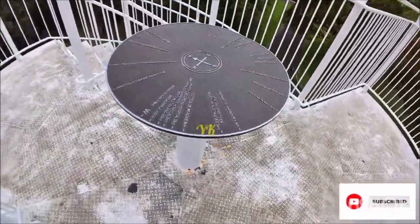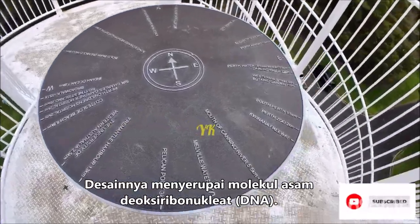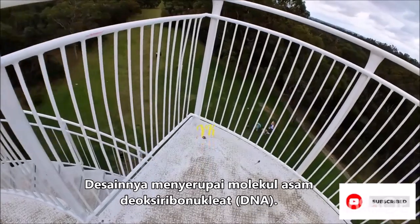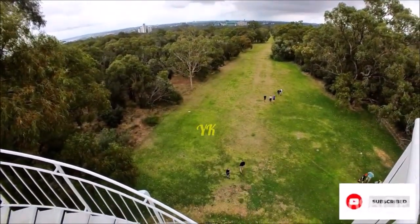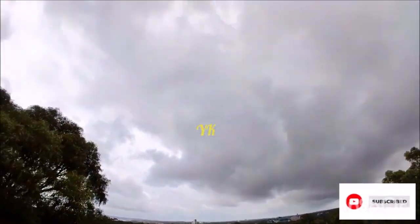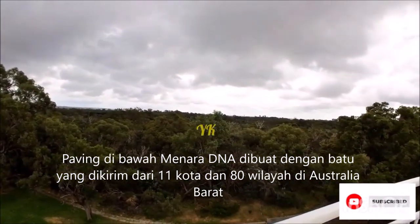Sorry for my pronunciation of the French language. Its design resembles the deoxyribonucleic acid, or DNA, molecule. Sorry as well for my pronunciation of the long words.